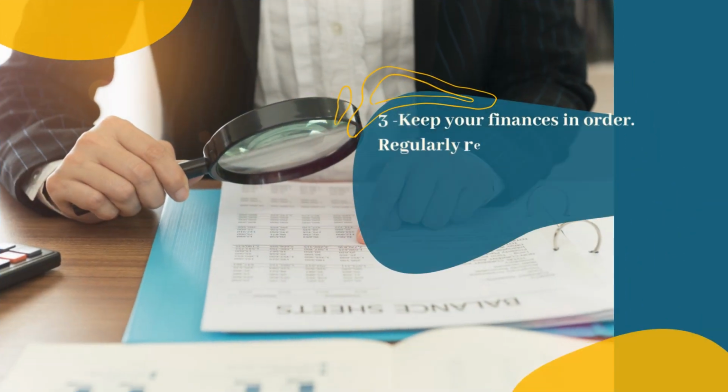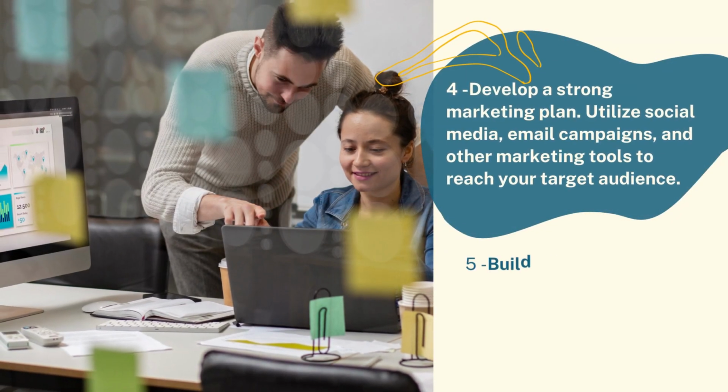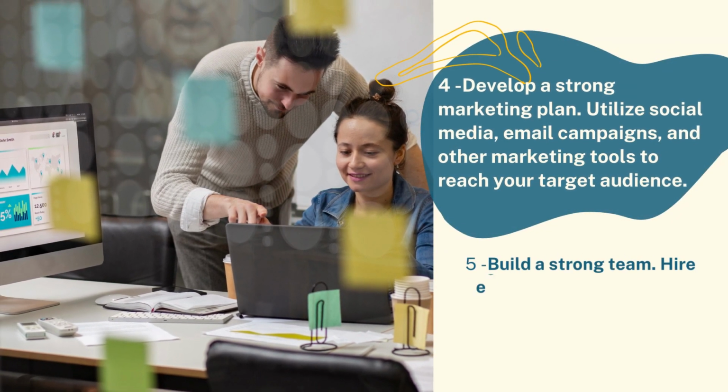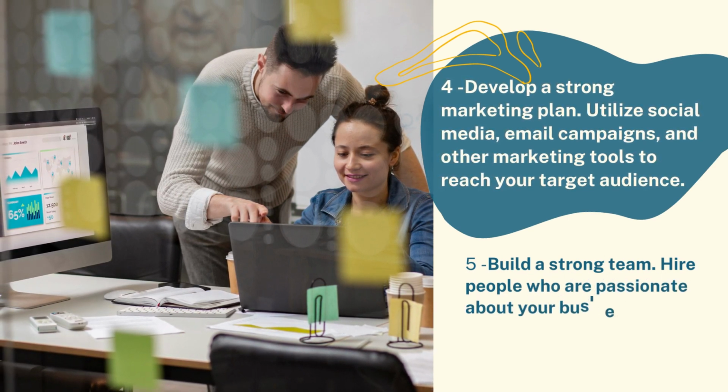Number 3. Keep your finances in order. Regularly review your financial statements to ensure that your business is profitable and sustainable. Number 4. Develop a strong marketing plan. Utilize social media, email campaigns, and other marketing tools to reach your target audience.